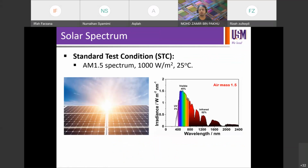So when you want to measure the conversion efficiency of a solar cell, we will need to use a standard illumination setup. This standard illumination setup is called standard test condition, or STC. STC means you need to use a solar spectrum with AM 1.5, which takes this shape. To be more specific, we're going to use AM 1.5 G. G is global. You can also have diffuse only, right?